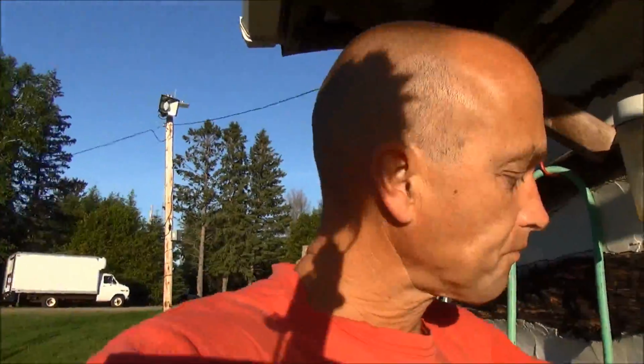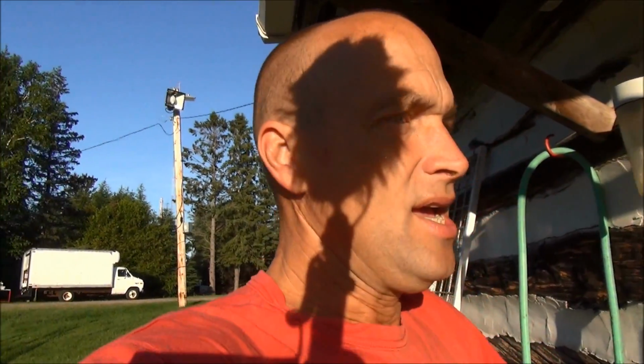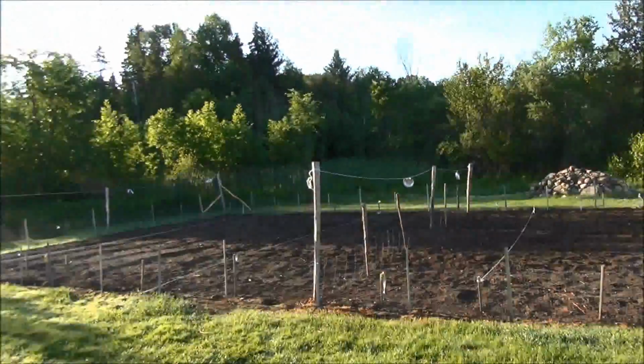Yesterday, we were working on the garden all day, and it'll be done today. We got a lot done yesterday, working down here, and it was just gorgeous. But the garden, for anybody that knows the layout here, the garden is right there.